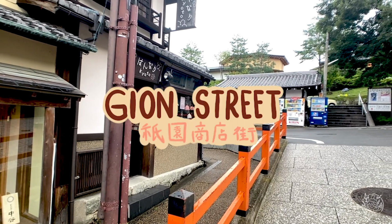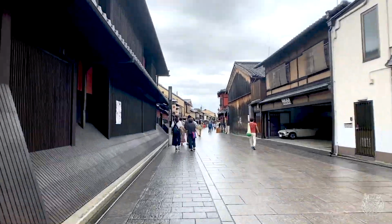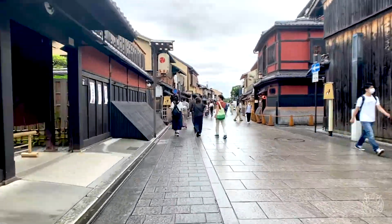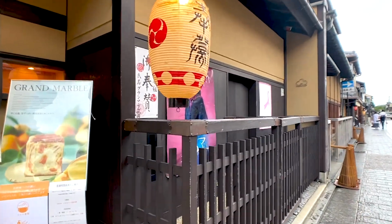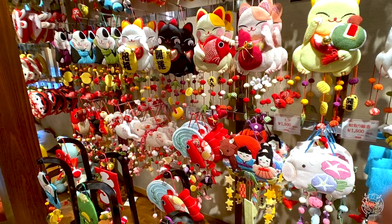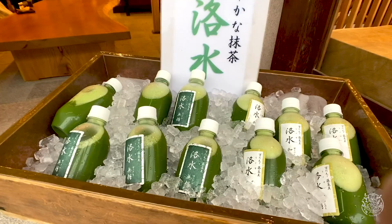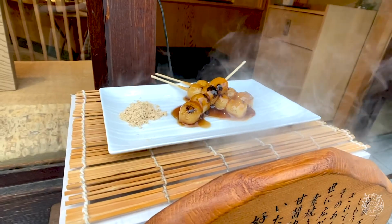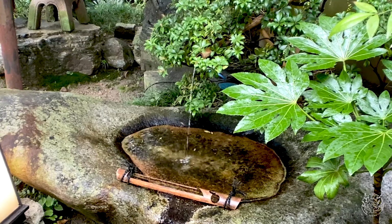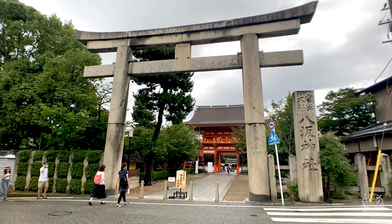Next, we are visiting Gion Street. Gion attracts tourists with its streetscape, lined with traditional wooden merchant houses, which have been preserved for many decades. Here, there are shops, restaurants, and tea houses, where geishas and maiko make their appearance. And by the way, if you see geishas on the road, it is okay to take pictures from afar, but remember not to disturb them.